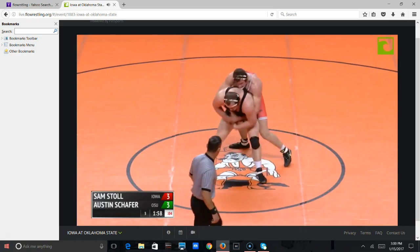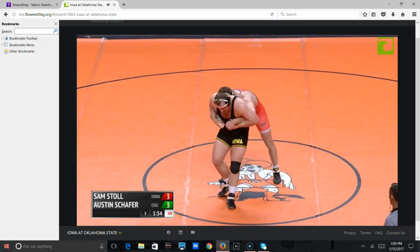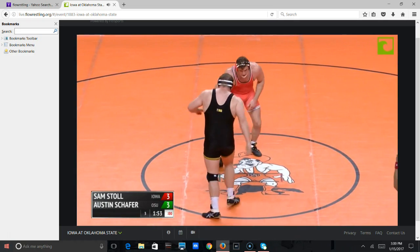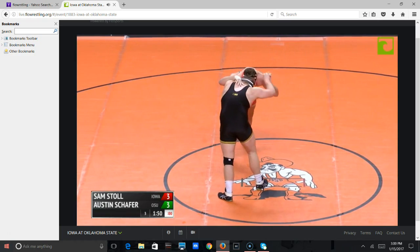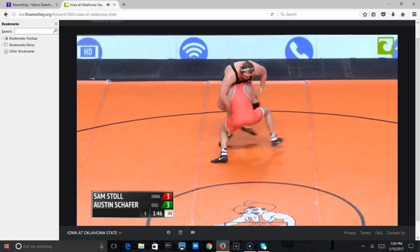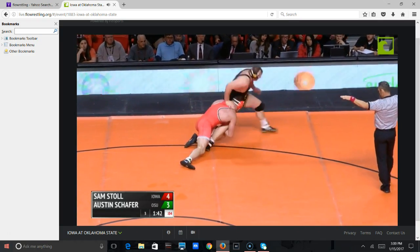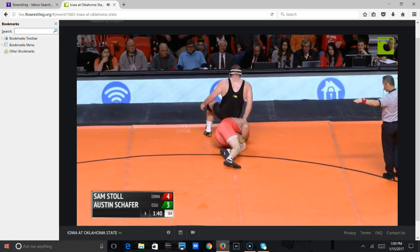And anymore in D1 wrestling, it's trending the way of the athletic heavyweight, but this is one of those instances where you're seeing the size really being a huge advantage for Sam Stoll. And now you see a shot again from Schaefer. He gets the leg up in the air. Stoll fighting, giving him some hips. Stoll needs to get to a whizzer.